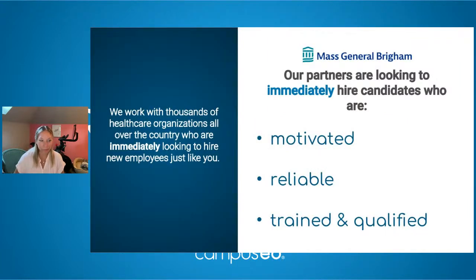Currently, we're working in the Boston area as well as the Detroit area. We might have some people on from Boston and Detroit, so welcome. In Boston, our current hiring partner is Mass General Brigham, and they're looking for candidates who are motivated, reliable, trained, and qualified. A lot of our learners will say, well, I'm motivated and I'm definitely reliable, but I don't have the training and qualification. And that's really where Ready to Work comes in.